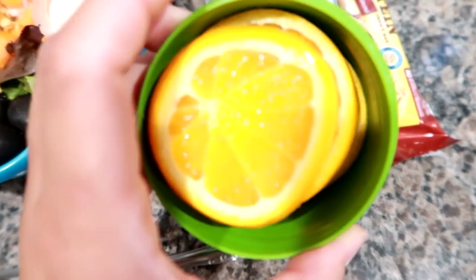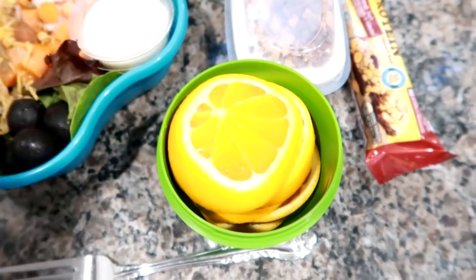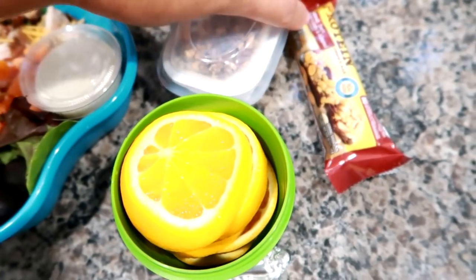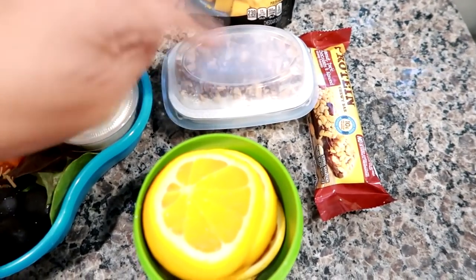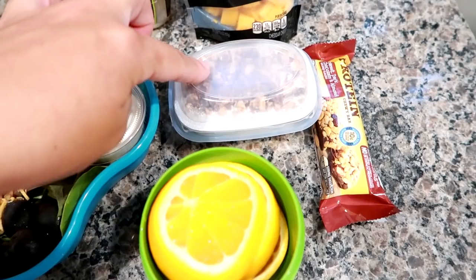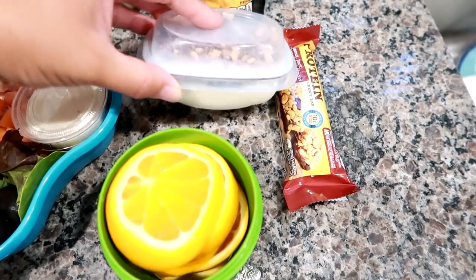I've got a couple oranges sliced in circles and stacked up. There's like 7 slices, which just makes it easier for him to peel the skin off. I've got one of these Heath, it's like a little vanilla yogurt thing with Heath crunchy things on top. He said the other one was really good. They also make these in like Snickers, Reese's, Kit Kat, a bunch of different flavors. It's usually, I see them in the yogurt section.